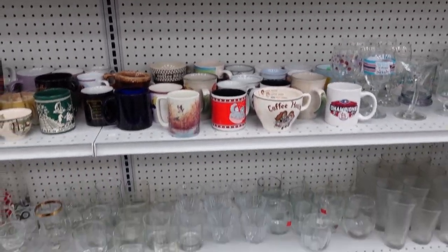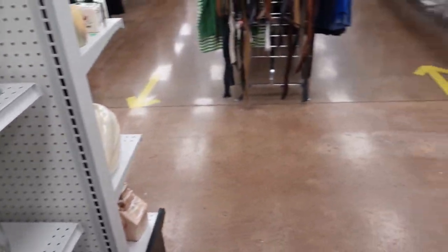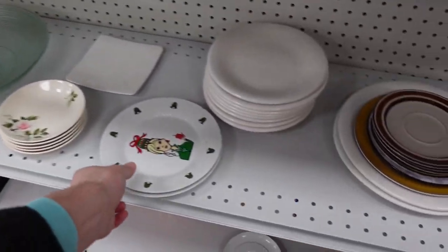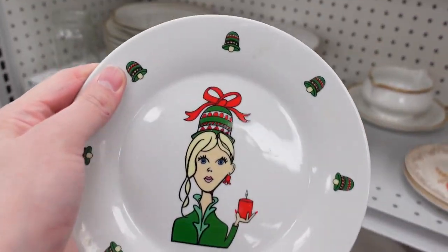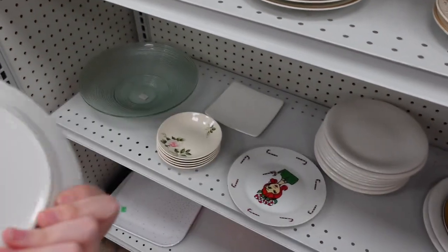Okay. Well, are we good down this aisle? We're ready for the next one? Yeah, hey, what are you doing? That should be in the Christmas. How you doing? It's a different lady too. Oh, she's made in China. Those are kind of cute, aren't they?